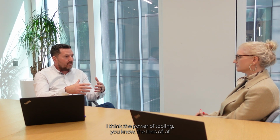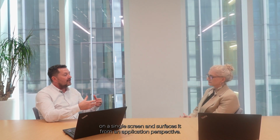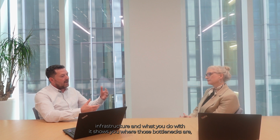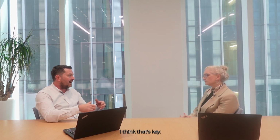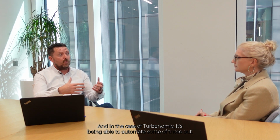I think the power of tooling, the likes of Aptio and Turbonomic, is it surfaces that information on a single screen and surfaces it from an application perspective. So instead of just showing you infrastructure and what you do with it, it shows you where those bottlenecks are, where the choke points or pinch points are in your application, and more importantly, recommended actions. I think that's key. And in the case again of Turbonomic, is being able to automate some of those.